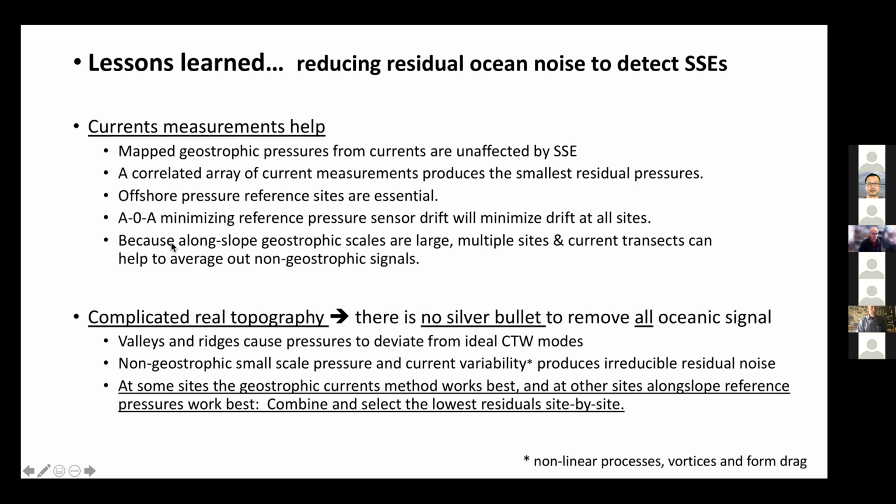And because the along slope geostrophic scales are large, the noise gets averaged out to some extent by having multiple sites and current transects along there. But the story is not simple. The real topography is complicated. There are valleys and ridges, and they cause the pressures to deviate from the ideal coastal trapped wave modes.